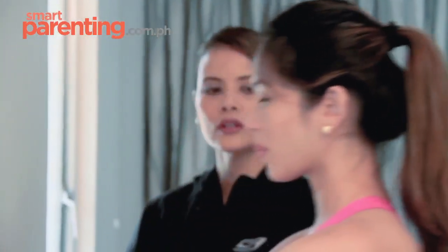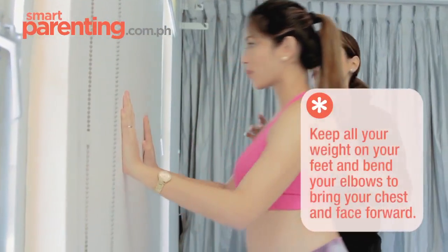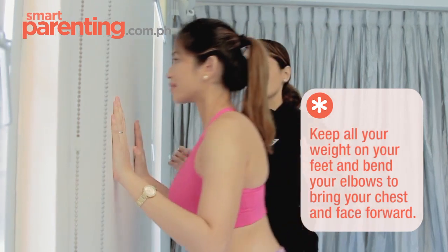Push-up is a workout for the chest. It also works the arms and the core region to stabilize yourself while you're standing up.